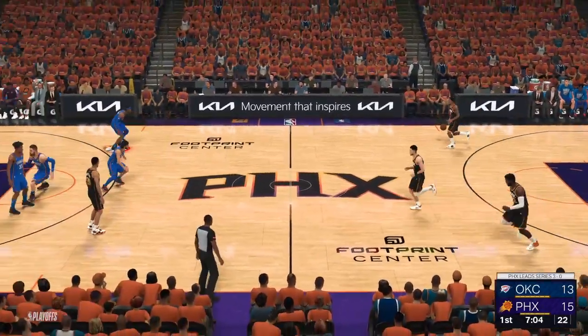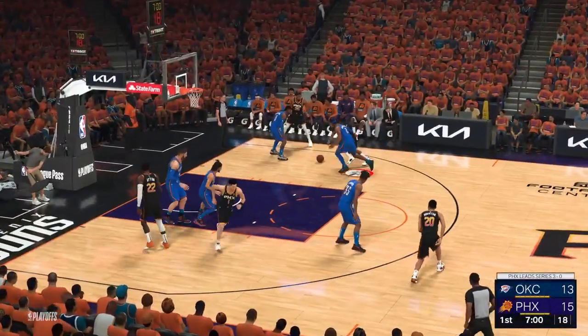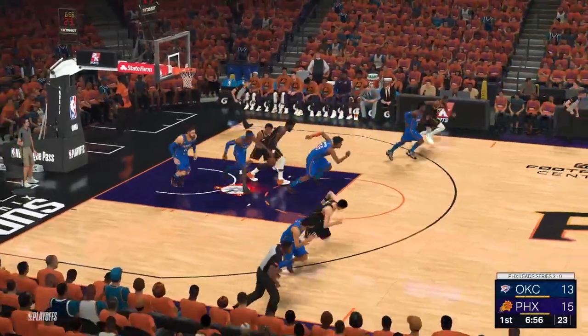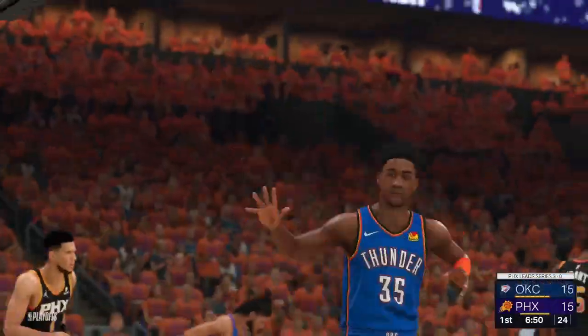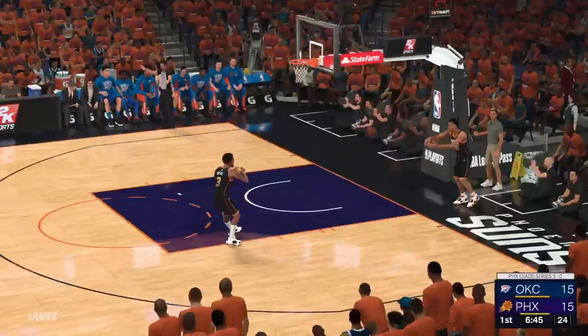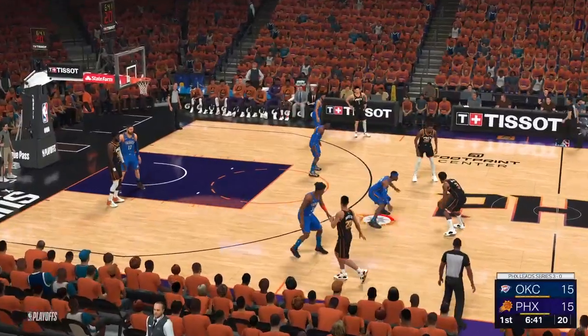And so here's Phoenix. It's Beal on the wing. Gilgeous-Alexander defending. Williams against Durant. And Edwards slams it in. And that's the kind of passing right there that makes a difference, not just in that possession, but maybe on your play for the entire game.